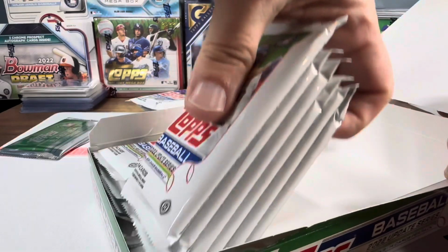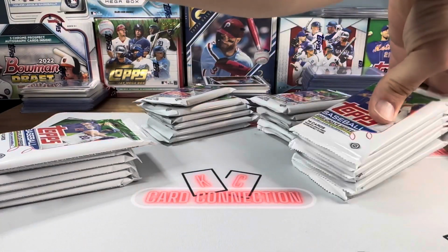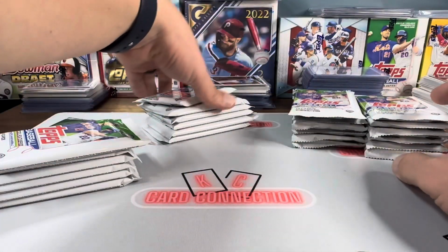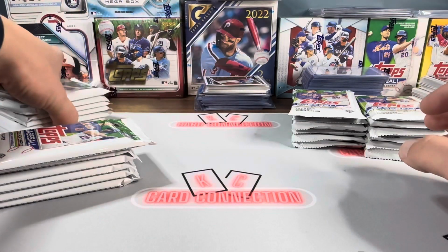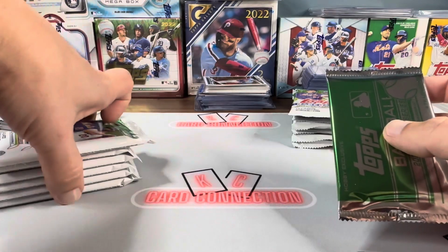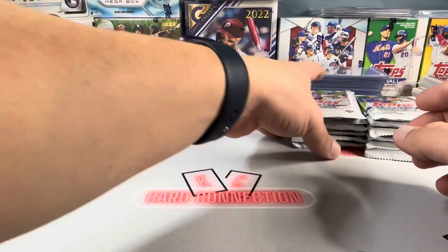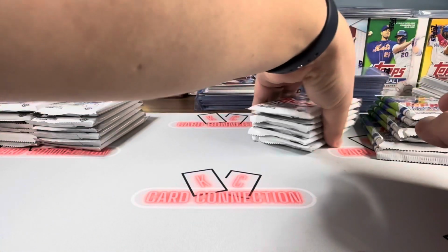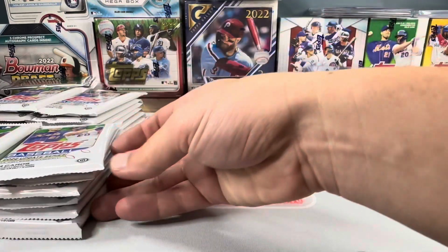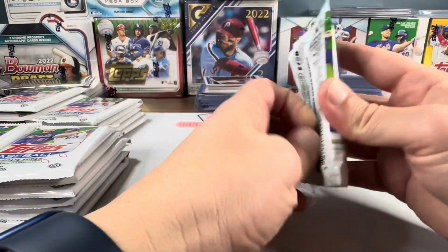Been hunting a lot lately, haven't actually ripped a whole lot of update lately. The only update I've ripped, me and my daughter opened a blaster just offline. Didn't really get a whole lot out of it, but we hadn't done one in a while, so we ripped one. I've been buying some online, but have not found really any in the wild besides a handful of blasters the last couple weeks. Not gonna lie, it's been a little disappointing.